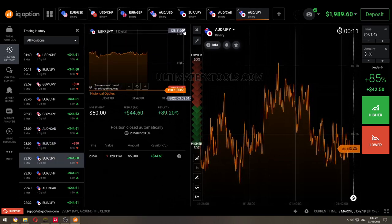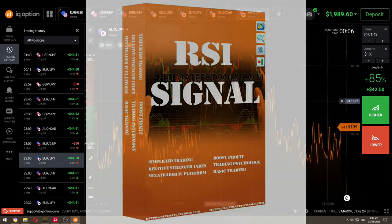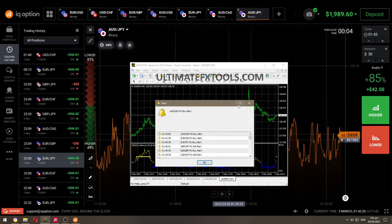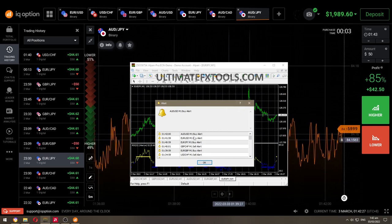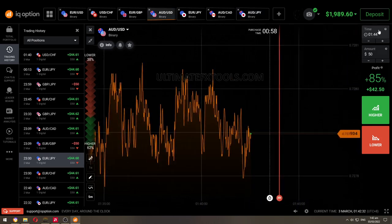I am using my favorite trading indicator, the RSI alert indicator. Take a look at the AUD/USD, it has a 1 minute buy alert. Let us go for a 1 minute trade.